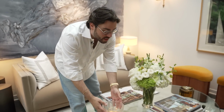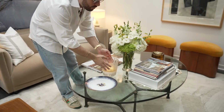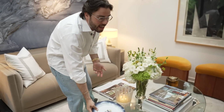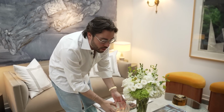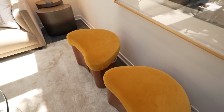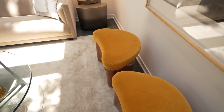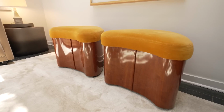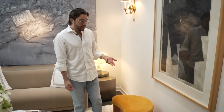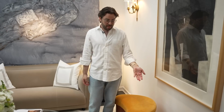Again, you'll see throughout my home, it's found pieces. Most people would not have a random Hermes plate in here, but again, I love to mix pieces throughout the home that just kind of work and are different. So these stools were actually bought at an auction house in Pennsylvania. These actually went into the store originally, and again, I just could not find myself parting with them, so I made them part of my personal collection.